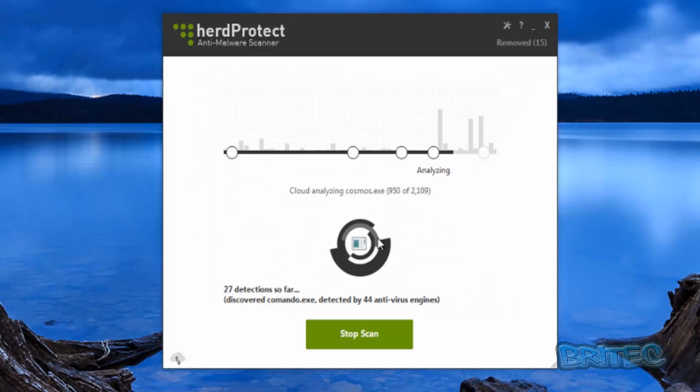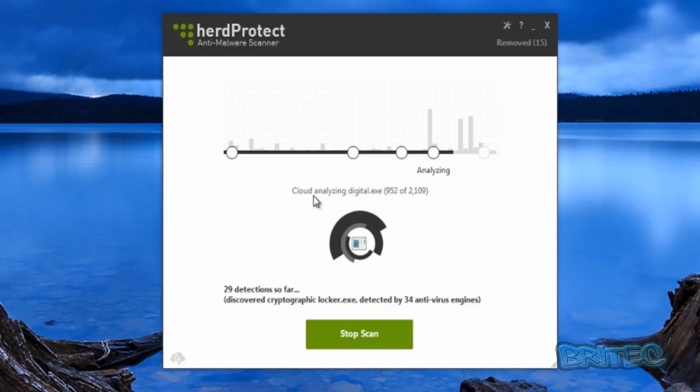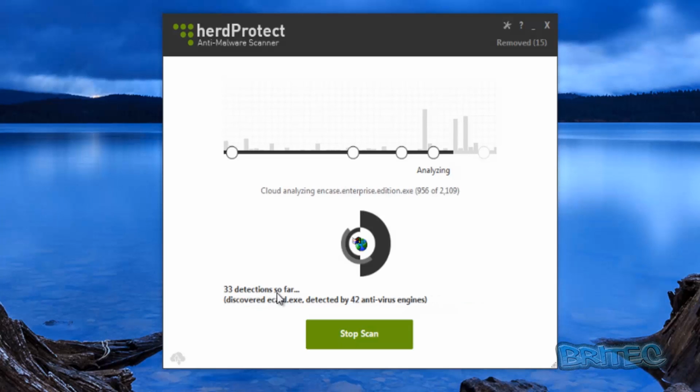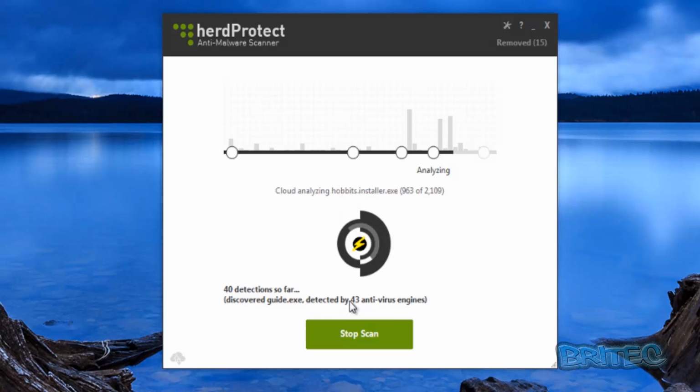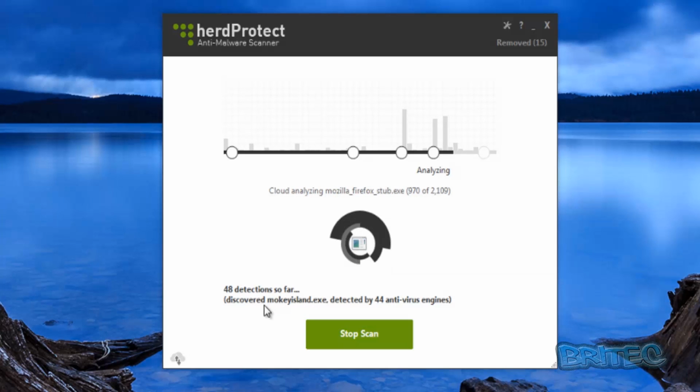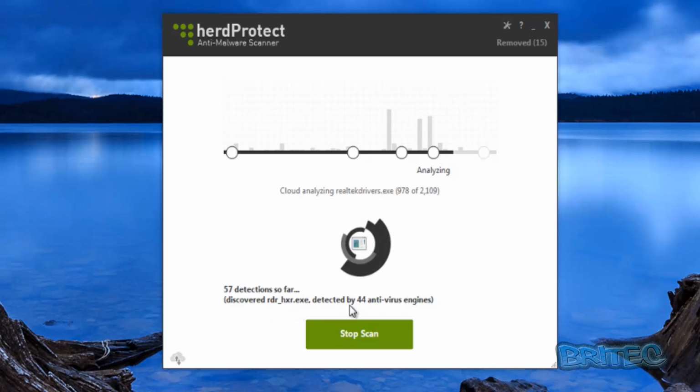So now we're letting it analyze here, and it's got 2,109 files it's going to analyze, and it's going to be going through these. As you can see, we've got 29 detections so far, 33, and you can see the amount of antivirus programs detecting these files. So you can see here 43 of these have found that last file, which is guide.exe, and so on. So we'll just let that run its course, and then we'll come back when this has been completed.